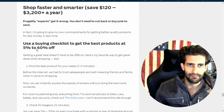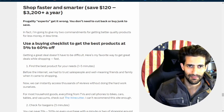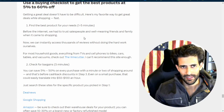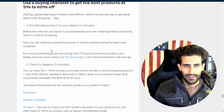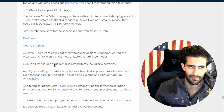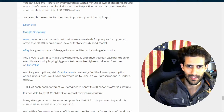Okay, use a checklist to get the best products at 5 to 60% off. It's kind of funny because Ramit's the guy who doesn't really care too much about cutting expenses, but he has a section about how you can save 5 to 50% on every purchase by basically looking for more deals. If you want something and you don't want to buy it new, you just go on Craigslist. Oh, there it is, Craigslist.